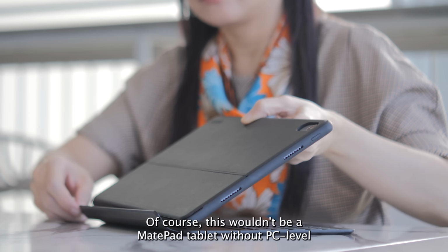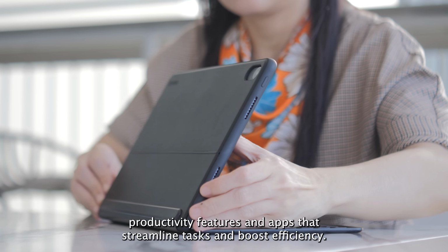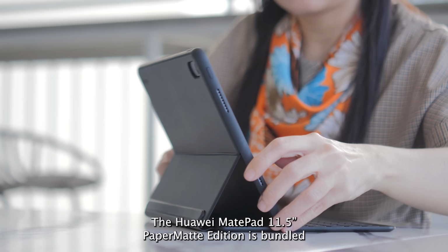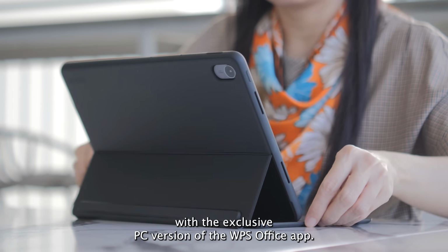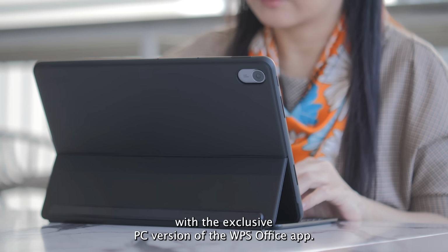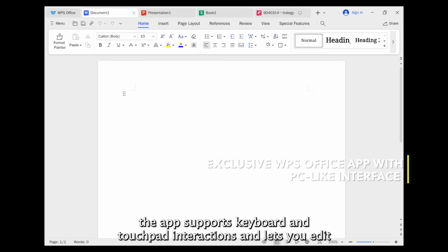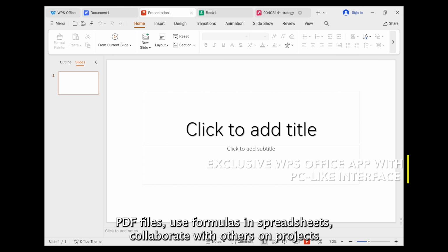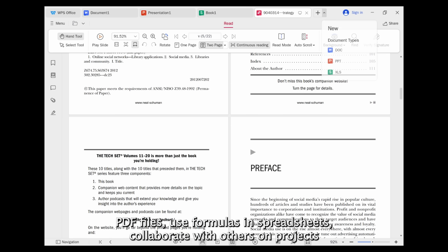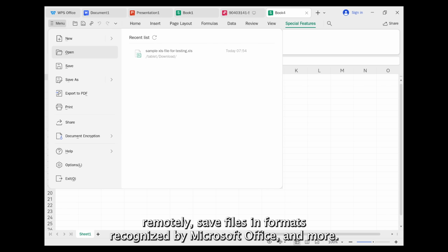Of course, this wouldn't be a MatePad tablet without PC-level productivity features and apps that streamline tasks and boost efficiency. The Huawei MatePad 11.5-inch PaperMatte Edition is bundled with the exclusive PC version of the WPS Office app. In addition to a desktop-like interface, the app supports keyboard and touchpad interactions and lets you edit PDF files, use formulas in spreadsheets, collaborate with others on projects remotely, save files in formats recognized by Microsoft Office, and more.